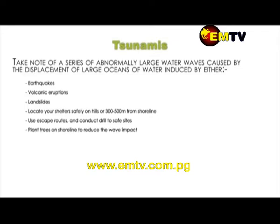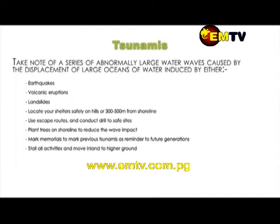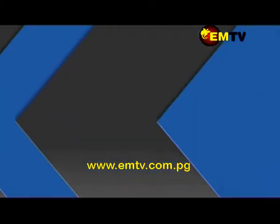Plant trees on the shoreline to reduce the wave impact. Mark memorials to mark previous tsunamis as a reminder to future generations. Stall all activities and move inland to higher ground. Do not wait to see waves and do not wait to be told. Stay inland until advised by authorities to move back.